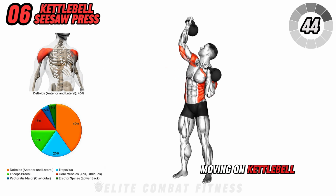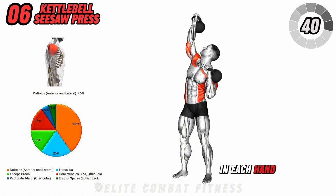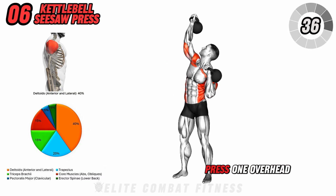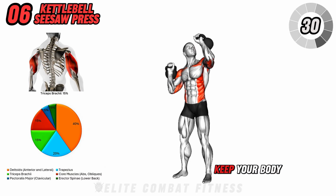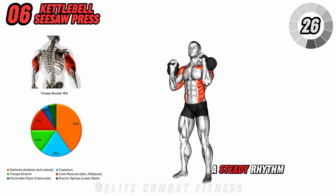Moving on, kettlebell seesaw press. Rack a kettlebell in each hand at shoulder height, standing tall with your core braced. Press one overhead as the other lowers back to your shoulder, and alternate smoothly like a seesaw. Keep your body upright, avoiding excessive leaning, and move with a steady rhythm.